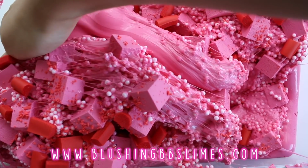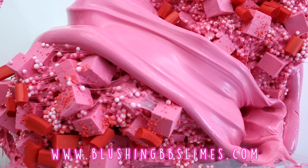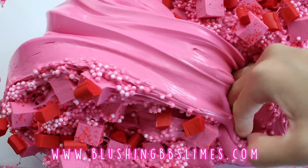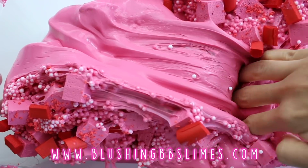The color of this is also really gorgeous. I used a blend of pigments to achieve this shade, and I don't think I've ever seen a slime this specific shade of pink before, and I love it. I don't think I'll be able to recreate this again, so if you're eyeing this one, I would highly advise you to grab it this Saturday.